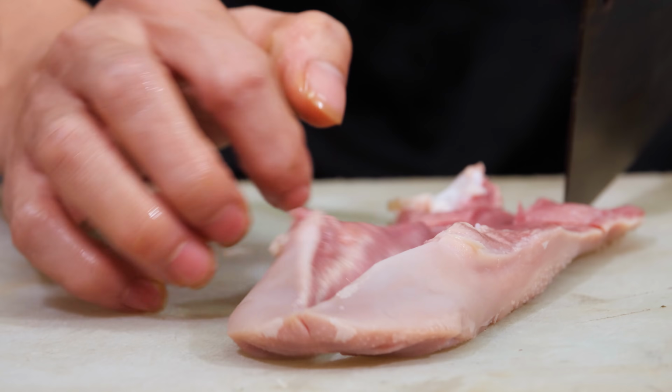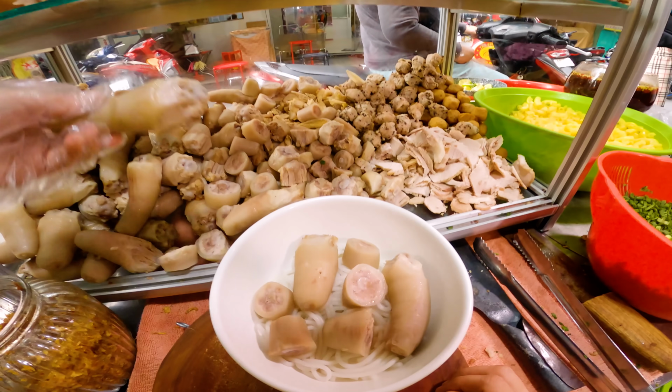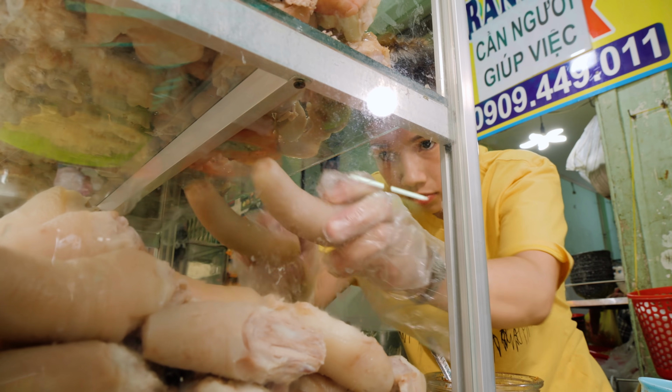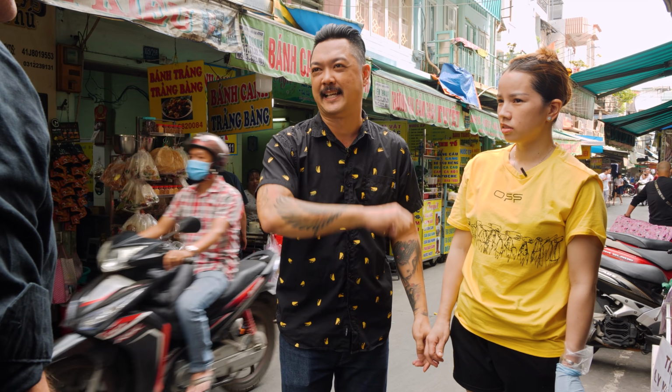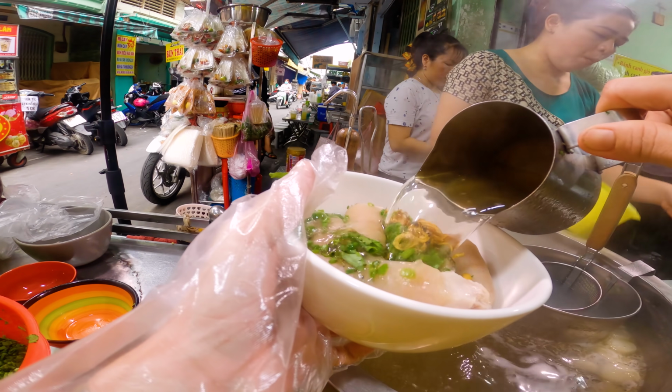Out of all the delicious and yummy pig parts that we all love, why the tail? In our case, they've even included some whole tails. Thoughtful. She goes nose and tail on her dishes, but the tail has the best flavor, she says. Then scallions, fried shallots, and finally, the broth.